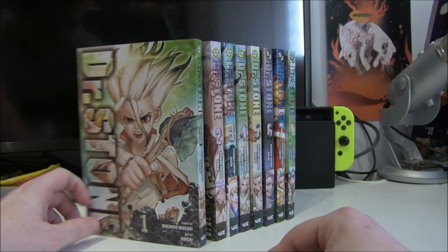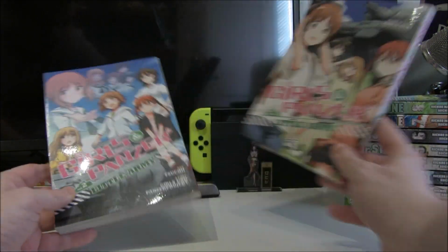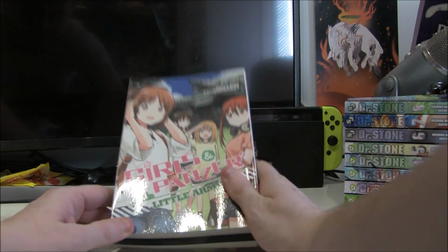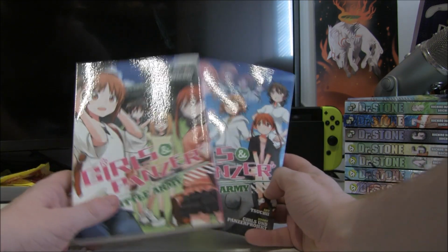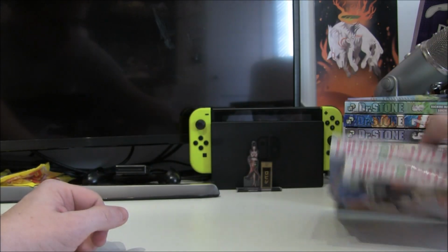So we have Girls und Panzer: Little Army, Volume 1 and Volume 2. I've already read Volume 1. I absolutely love Girls und Panzer. However, the manga wasn't anything particularly amazing. This is like a prequel, but yeah, it's good enough. It's a prequel to the series, but I was a little bit bored with it.